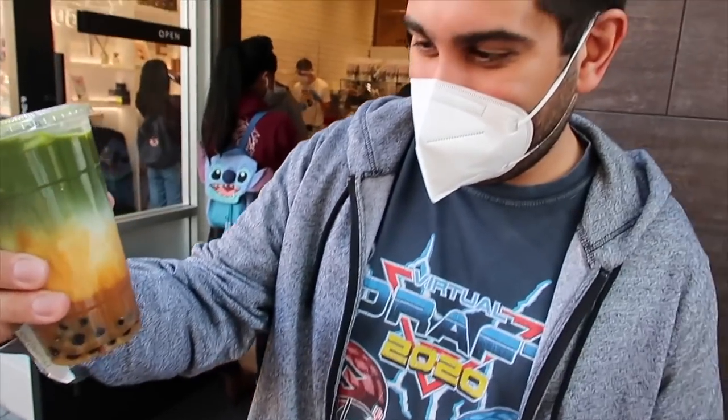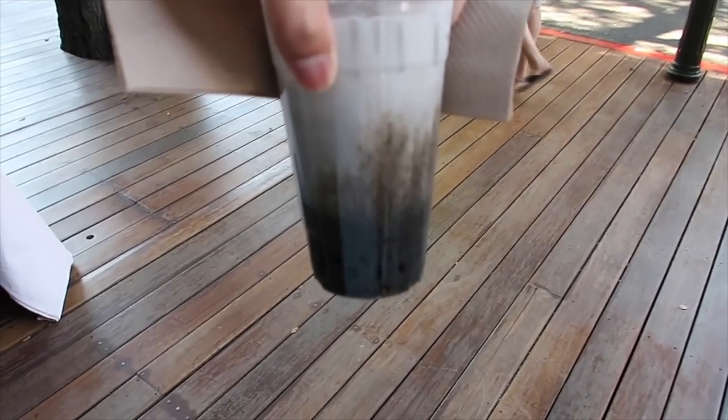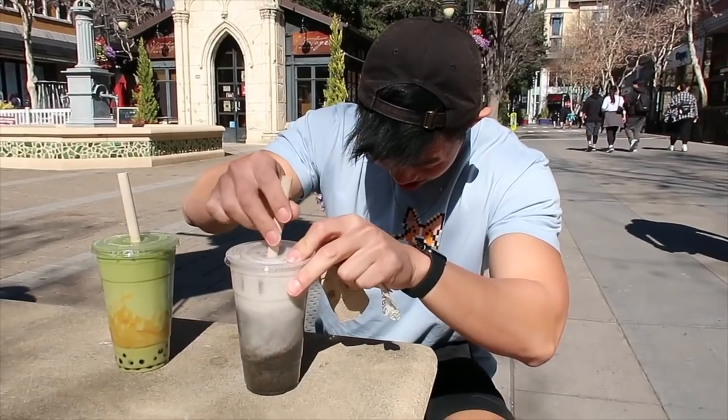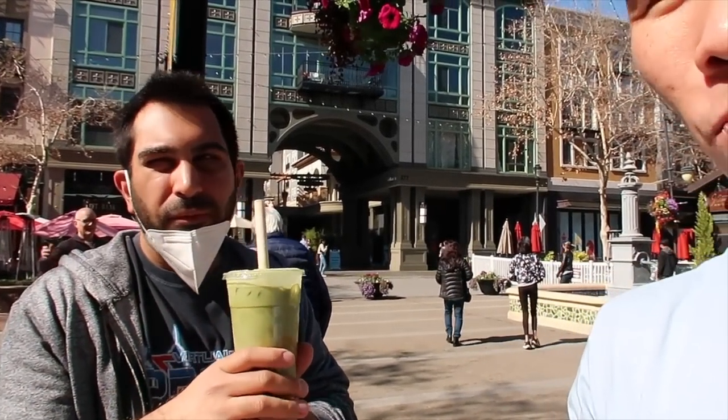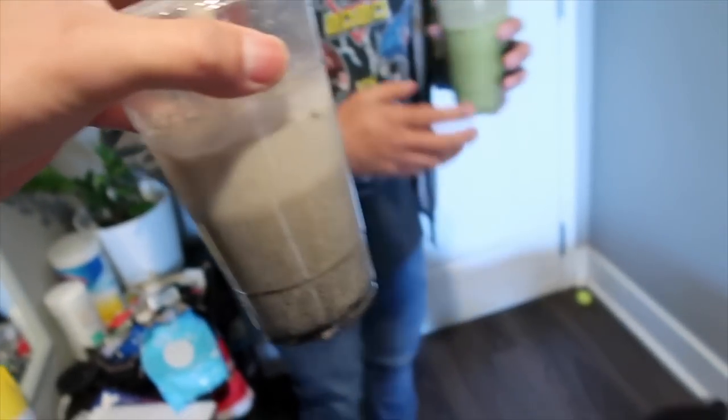He got a caramel matcha latte. Looks good. I got a black sesame latte. Yours just looks like an Oreo shake even more now. That's good. If you like black sesame. It's like pure matcha. No caramel? No. Thank you.